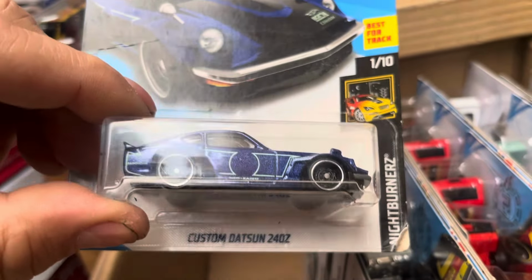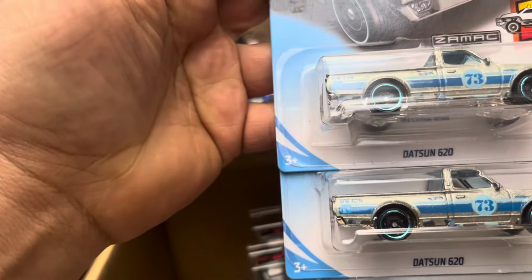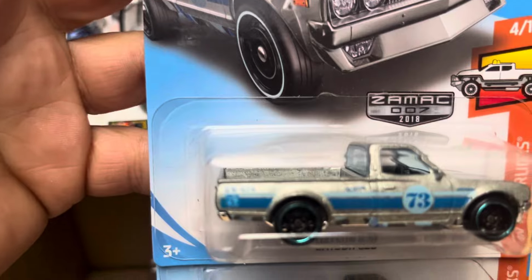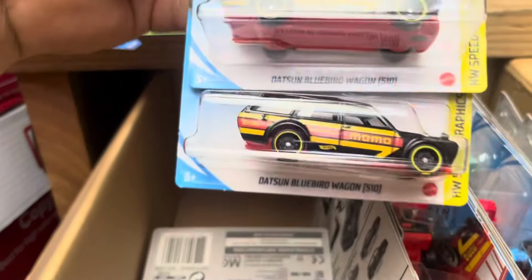Another custom Datsun 240Z. Okay. What? Zamac? No way. Oh my God. Yeah, Datsun. Wow, 620 Zamac, guys, from 2018. 50th anniversary, too. Look at that. Wow. Oh, my God. I might keep those Zamacs, maybe. It's a maybe. Look at that. Datsun Bluebird wagon, 510, Momo.